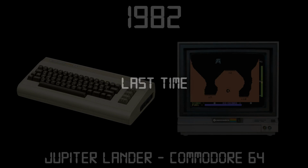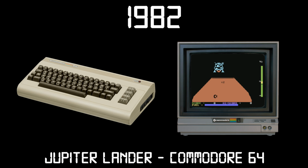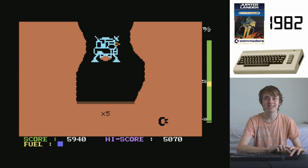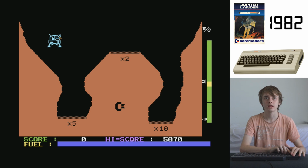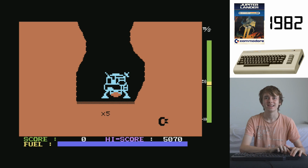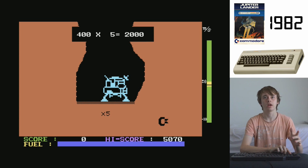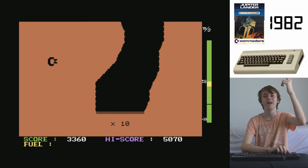Last time on Gaming Through the Ages, I played Jupiter Lander for the Commodore 64, which was a space landing physics game in which I had to carefully and softly land on Jupiter. Landing too hard would cause me to explode. Although the physics and graphics were somewhat decent, the game still took place on a single screen, and there wasn't much variety in gameplay or AI-controlled characters. Will the complexity of games evolve, or will we be stuck with basic gameplay forever? Keep watching to find out.